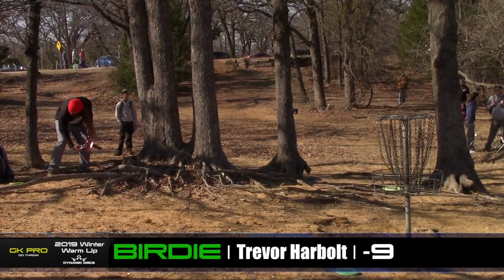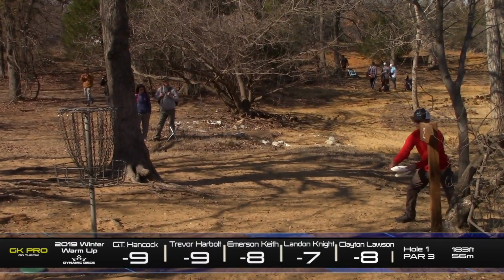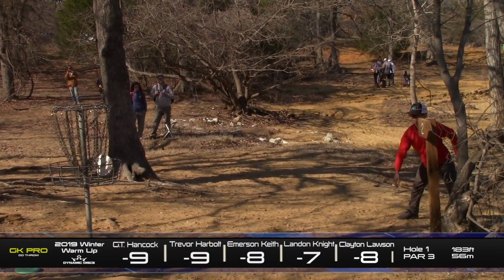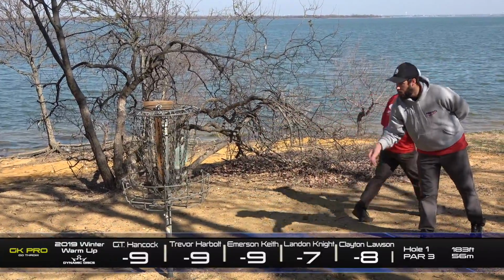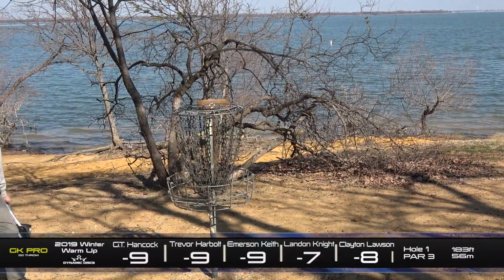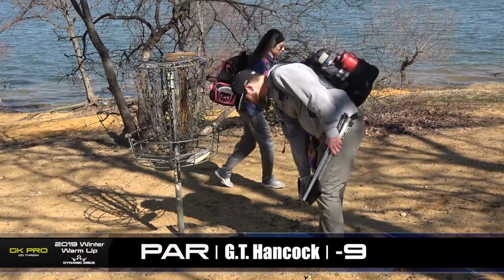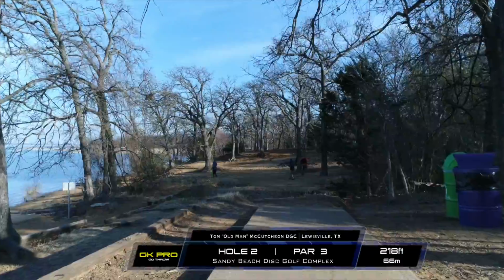Ooh, and that sneaks over, barely. Trevor made like 10 jump putts last round. Step putts, you know. And good putt by Emerson. Looks like we got 3 birdies and 2 pars. And it was a little bit chilly down this hole, wasn't it? It was literally just this hole, because the wind was just blowing all that cold water.